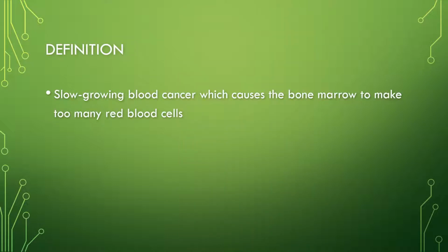Polycythemia vera is a slow-growing blood cancer which causes the bone marrow to make too many red blood cells. Your blood gets thicker, causing a slower blood flow, which can then cause blood clots and lead to heart attacks or even a stroke.